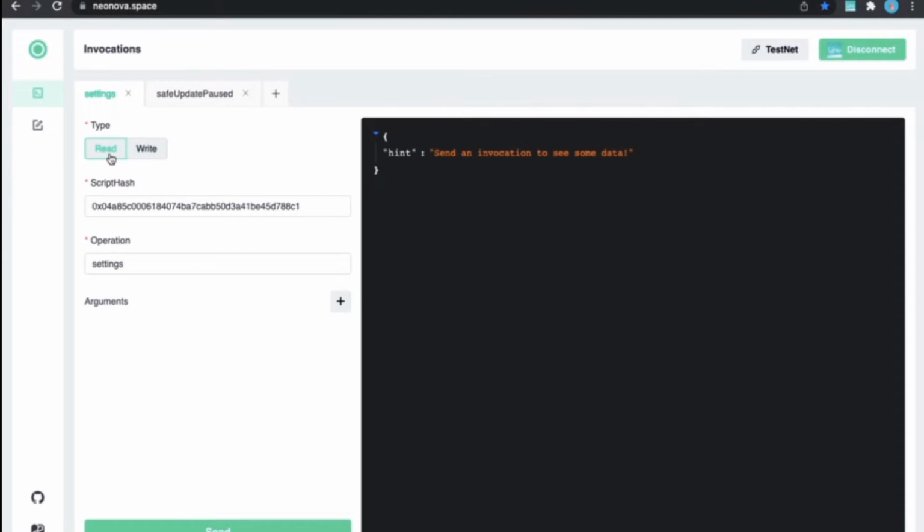A read invocation is an invocation that is done through the test invoke. It's directly handled through the fantastic library made by City of Zion, Neon.js. It's an invocation that doesn't need any wallet connected, and there is no gas paid for the transaction. So it basically doesn't need the wallet to be set. It's an invocation that gives you the results and allows you to read from the Neo blockchain. In this case, the structure of the invocation will ask us to insert some data.